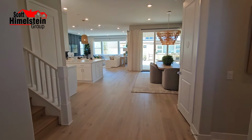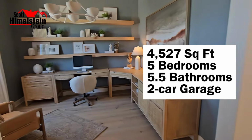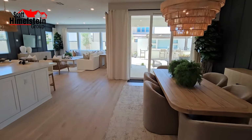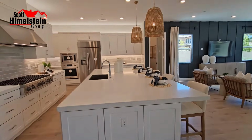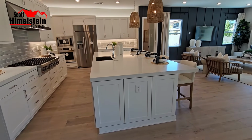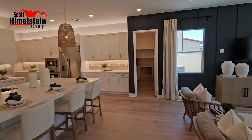All right, so as we enter the Residence 3 Avila at Tesoro Highlands, built by Lennar Homes, this home is 4,527 square feet, 5 bedrooms, 5.5 bathrooms, and has a 2-car garage. We're going to break everything down for you. Definitely have a lot to cover. And again, make sure you stay till the end. I actually learned earlier today how Lennar Homes ended up with the name Lennar Homes. So we'll give you the story and lowdown on that at the end of this video.